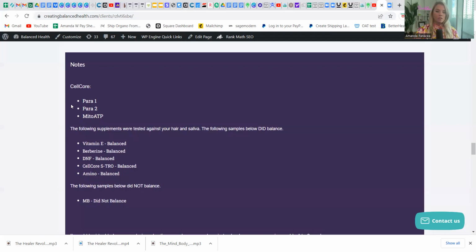I'm choosing not to do these right now because parasite cleansing can be difficult and can flare mast cell issues, and also itching and histamine issues, as I itch my neck right now. Mito ATP is now called BC-ATP, which is mitochondria support or cellular support.